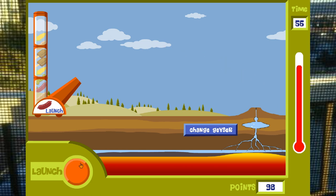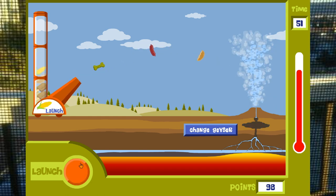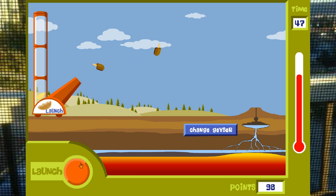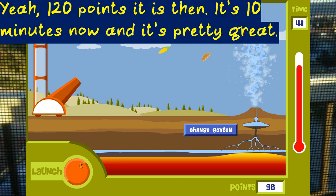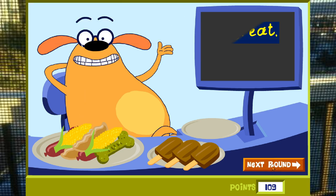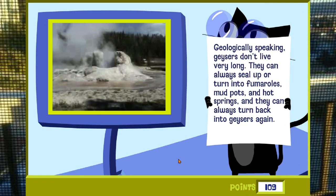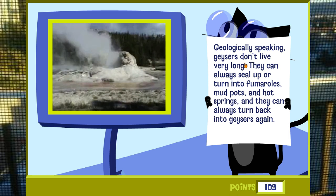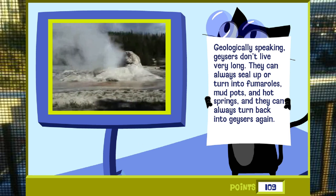Woohoo! Ice cream! Hot dog! I love hot dogs! Ice cream safely through! Dumpling. Now that's what I call a snack! Geologically speaking, geysers don't live very long. They can always seal up or turn into fumaroles, mud pots, and hot springs, and they can always turn back into geysers again. Wow, would you look at that thing!